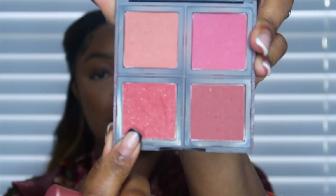As you guys can see, it does have a shimmer to it, so it is also an acting highlight, but I am going to add highlight as well. But I'm just going to go ahead and get it on my brush, knock all the excess off, and I'm going to focus on my cheeks and raise it up to flow in with my contour and bronze. So, like so. It's bright, but in person it's really not that bright.